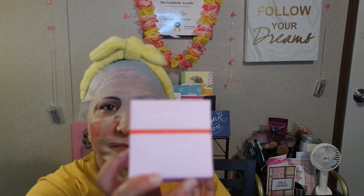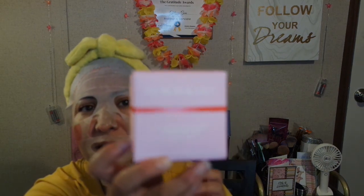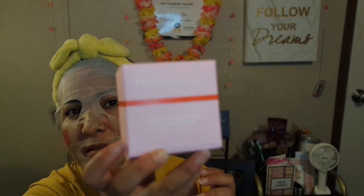Then we have this Peach and Lily brand. This is the Lazy Day All-in-One Moisture Pads, Hydrate and Revive. There's 60 of them, biodegradable pads. They're 6 centimeters in diameter. It must be small. Okay, so let's just look this up.